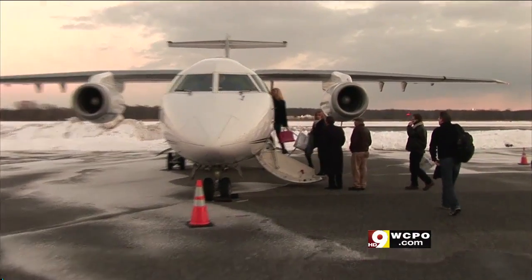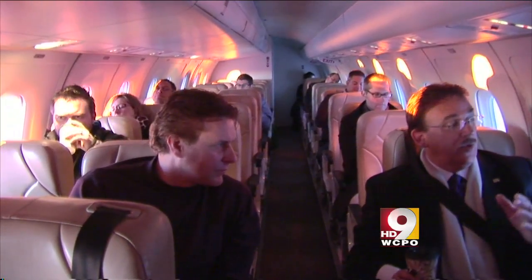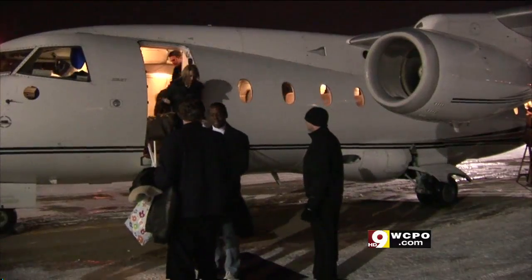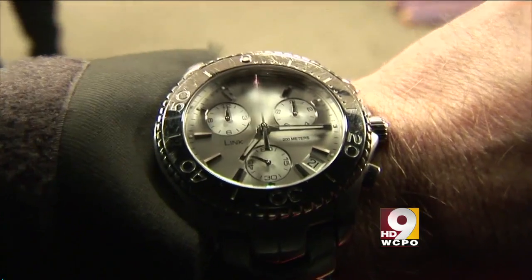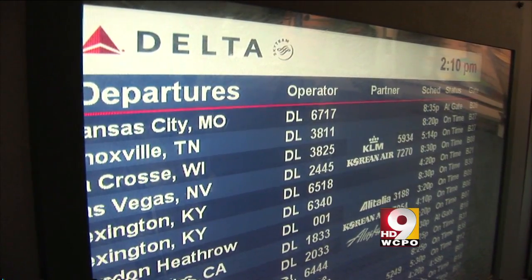Back in suburban New Jersey, everyone boards after only showing a photo ID. Please be seated for departure. And just like that, we're off. Chasing the setting sun. A little after 7, we're back at Lunken Airport. The passengers walk off, grab their bags, and everyone is in their cars just 30 yards away by 7:15. And the 5:28 Delta flight from LaGuardia is still up in the air.